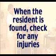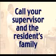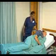When the missing resident is found and returned to your facility, the resident must be completely checked for any injuries. Call your supervisor to report everything that happened and call the resident's family as well. The resident who is missing must be watched continuously to make sure that future wandering outside does not occur. After everything is settled, meet with your fellow staff members and supervisors to plan how to prevent future problems.